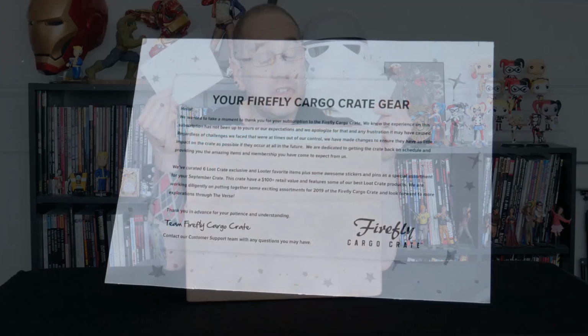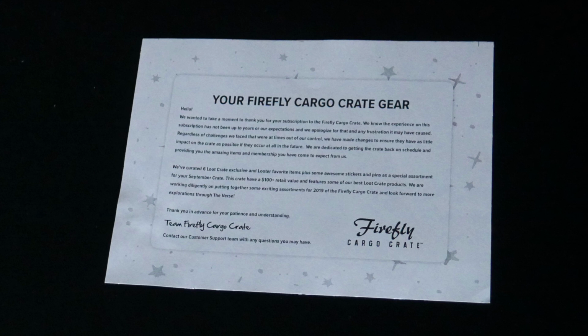Now when I looked inside, I was still somewhat confused until I spotted this. Now if you watched the previous video, you may recognise this because we had one of those in there as well. In that case, that was a loot crate, which I thought was for January loot crate, but in fact turned out to be a collection of items from previous loot crates, Fallout crates, anime crates, gaming crates, and was in fact an apology because the Firefly subscription crates have not turned up for ages.